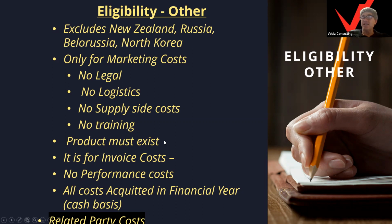The product must exist. So you can't go overseas and sell an idea or even a prototype. When you go overseas to sell something, it has to be something that if the first person you ask says, oh, can I buy that? You say, yes, here it is. And you know the price of it and you know how you're going to get it there. So the product or the service is available for sale when you start marketing the product.